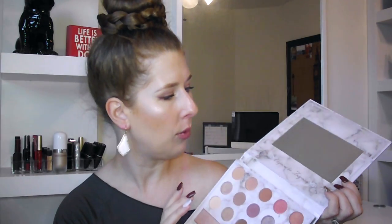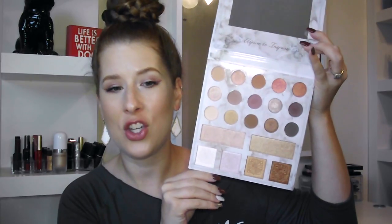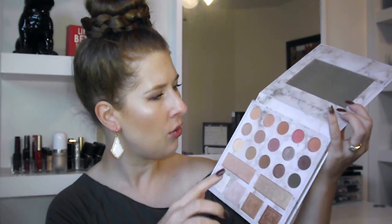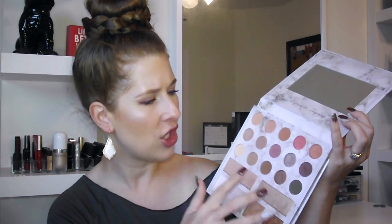But here's the actual palette here. I don't remember what her first palette felt like, but I feel like this feels more sturdy. It's the same cardboard packaging. It has a mirror. It's the marble design that she had in the original. I do like the quote, "aspire to inspire," and then here are the shades here. I know she goes through in her video which shades are the new ones, but I do think it's like these shimmery shades. I think she added maybe more neutrals and the highlighters.